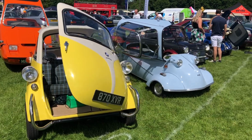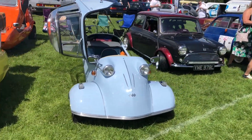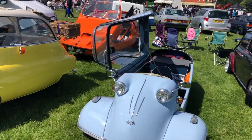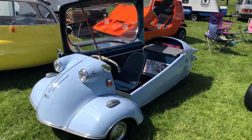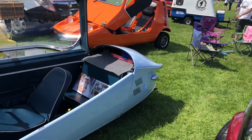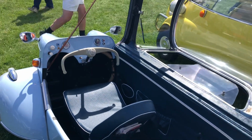And next to it we've got a real rarity. We've got a Messerschmitt. Now I'm not sure whether the owner drove here. I guess they did, but if they did, that's all the space that they had available to them. What a fantastic car.